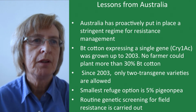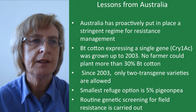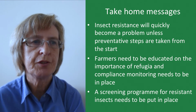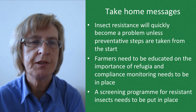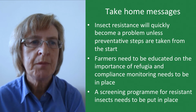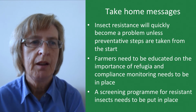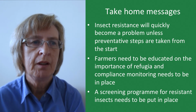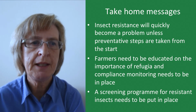These measures have paid off, as Australia has encountered far fewer problems with resistance in contrast to the US, where resistance to the related Helicoverpa zea is becoming a real problem. So, to end with a few take-home messages. Firstly, insect resistance will quickly become a problem unless preventative steps are taken from the start. Secondly, farmers need to be educated on the importance of refugia, and compliance monitoring needs to be put in place. And thirdly, a screening program for resistant insects also needs to be put in place. If this is done, there's no reason why Bt crops should not be successful in controlling insect pests for many years to come.